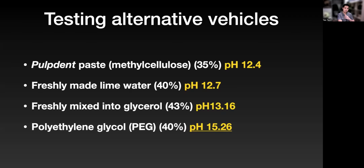In order for us to determine how we can design a new medicament, we went back to the drawing board and looked at different alternative vehicles. We found that when you mix calcium hydroxide powder into different vehicles, in this case pulp dent paste, which is commonly used in Australia, a methylcellulose base that is plant-based, they mixed in 35% calcium hydroxide in the entire medicament and got a pH of 12.4. When we mix calcium hydroxide in water, you naturally get what's lime water. At a 40% concentration, it's 12.7.